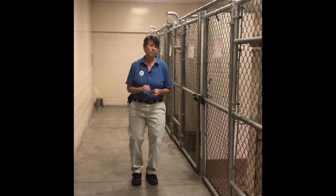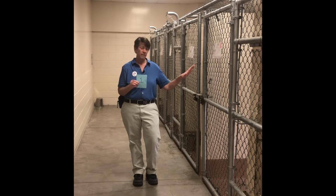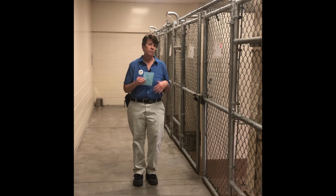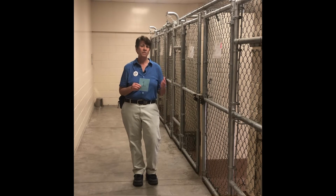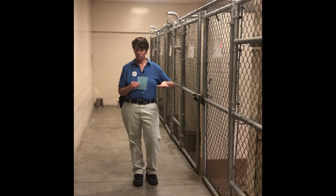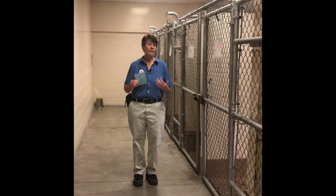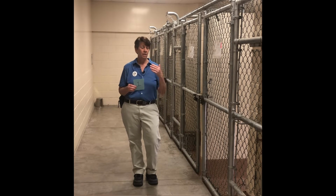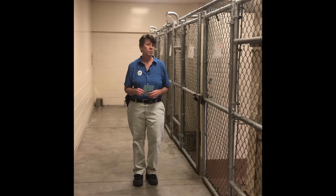So the fearful dog protocol involves having some blue cards at the cage front. The idea is we're going to use systematic desensitization and counter conditioning. Systematic desensitization is where we're starting at a low stimulus strength and slowly increasing the stimulus strength in time. Counter conditioning is where we're pairing something good with the situation. And so we use food treats.